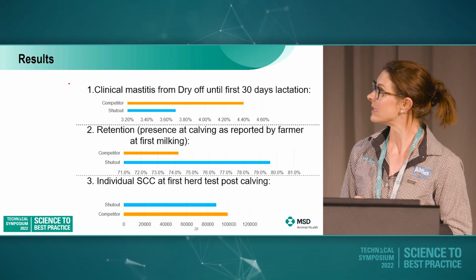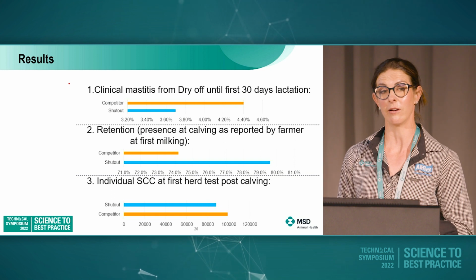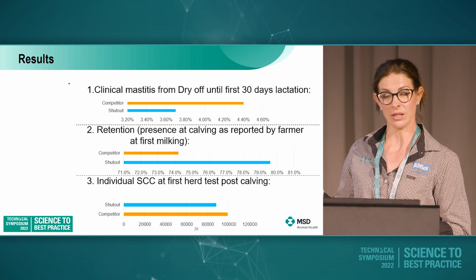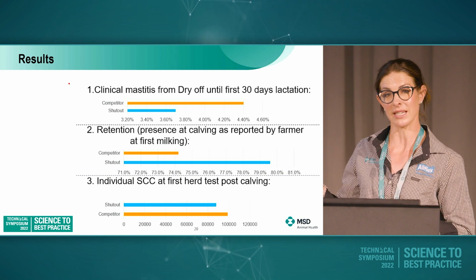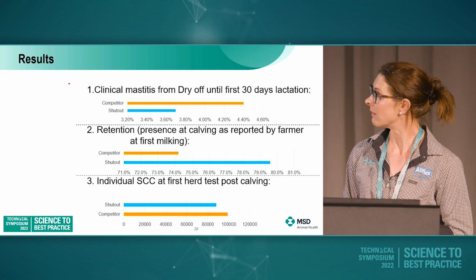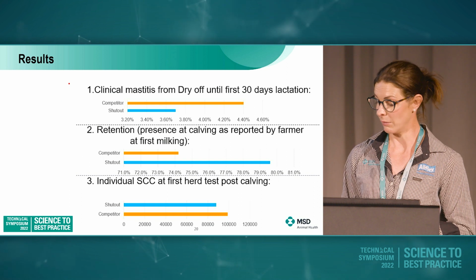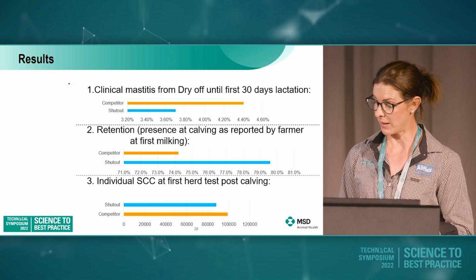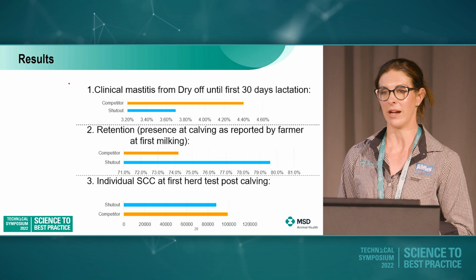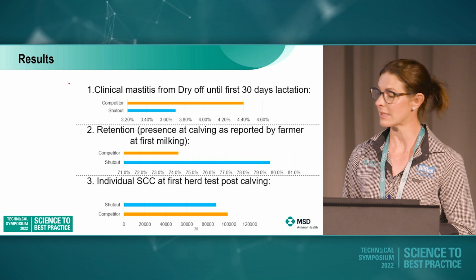Retention of sealant, as reported by the farmer, was a 5% non-inferiority margin. And once again, we had better retention at first milking, and that was at a statistically significant level. And for the individual somatic cell count at first herd test post-calving, once again, ShutOut did really well. So hand on heart, we're pretty happy with those results. And we're not wanting to go out and set the world on fire and tell everybody to stop using Teat Sealant to use ShutOut, because that would be ridiculous.